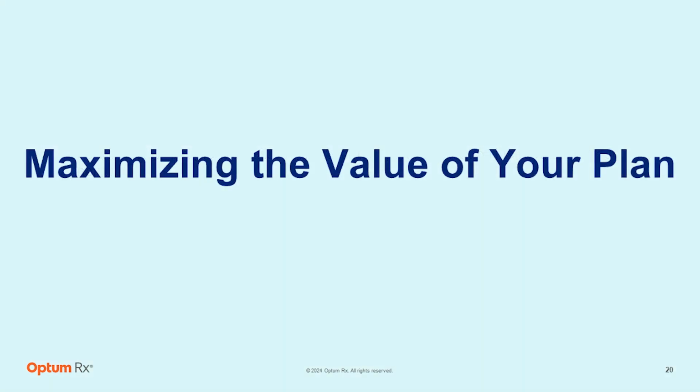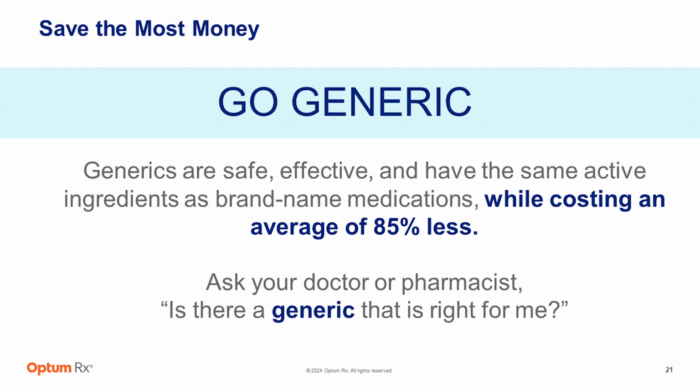Let's turn our attention to how Optum RX can help you receive the most value from your pharmacy benefit. Going generic maximizes cost savings for you and the plan. Generic drugs are at Tier 1 and are often a less expensive alternative to brand name. Generics are drugs that have the same active ingredients as brand name medication and work in the same way. When a patent on a brand name medication expires, it can be marketed as a generic. Since generics have been around a long time, their safety and efficacy has been proven, and they are value priced to save you the most money. On average, generics will provide an 85% savings over the brand name counterpart. Ask your doctor or pharmacist, is there a generic or lower cost alternative that is right for me?